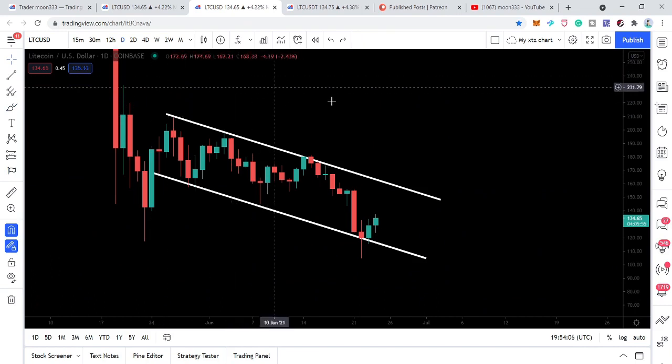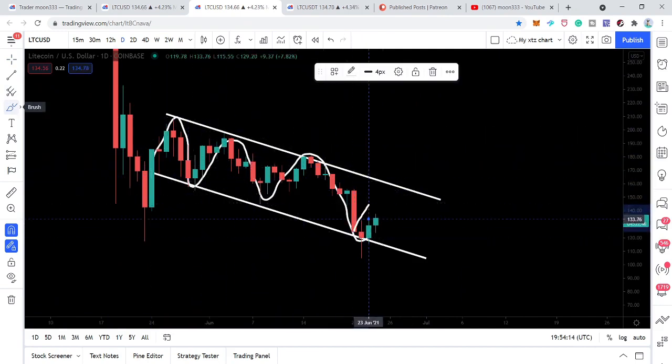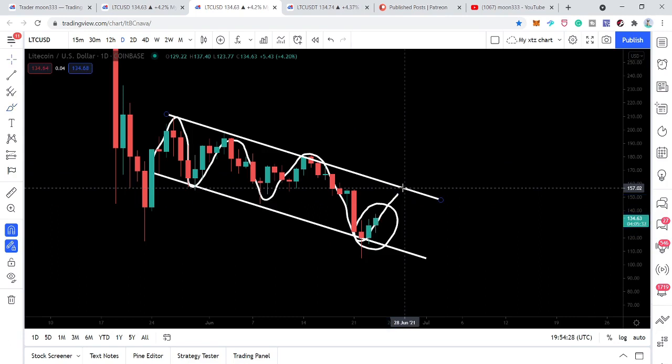This is the same daily time frame chart that I have zoomed in, and you can see that the price action is moving very well between the resistance and the support of this down channel, and here it is getting bounced by this channel. If it reaches this resistance, which is approximately at $157, then it can make another attempt for the breakout.